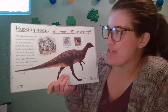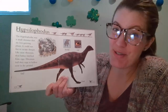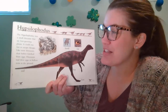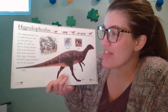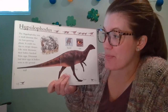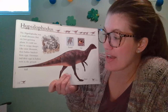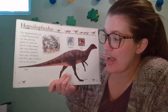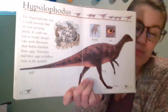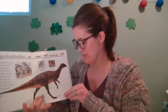Okay, let me try to say this one. Hypsilophodus. The Hypsilophodus, some dinosaurs have crazy names, long names, and hard to say names. The Hypsilophodus was a small dinosaur that ate low-growing plants. It could run fast to escape danger. Like most dinosaurs, their babies hatched from eggs. Dinosaurs laid their eggs in hollow nests in the ground. So that might be a dinosaur you haven't heard of before, the Hypsilophodus. All right, let's keep going.